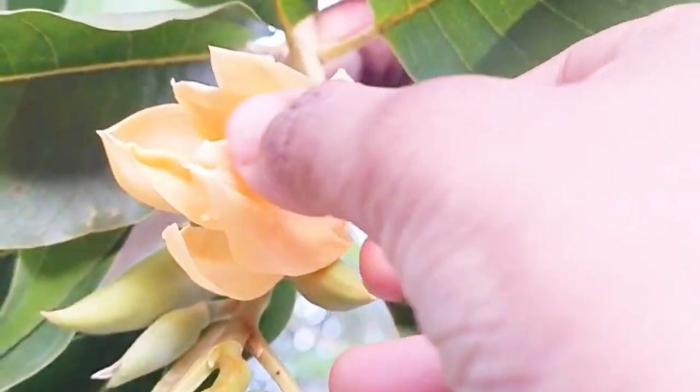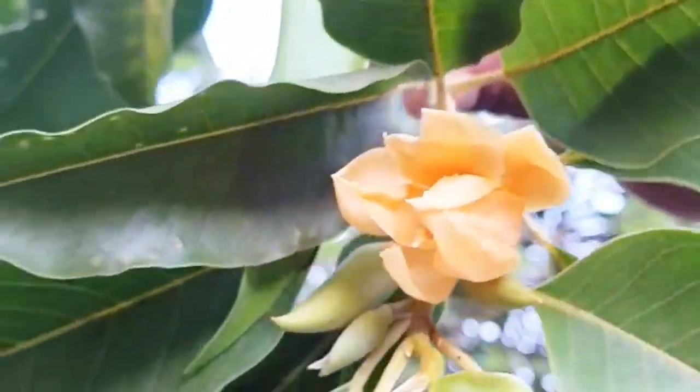And this flower is prettier. This is also a flower which is growing. It smells very good.